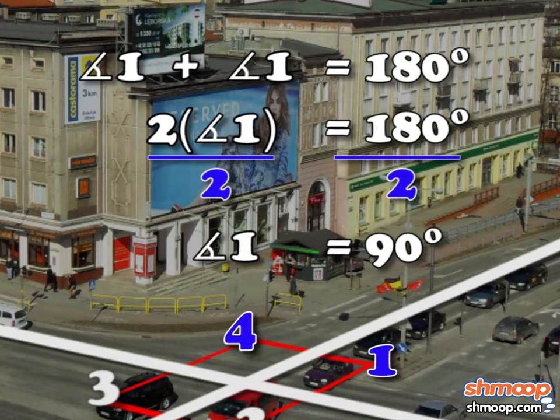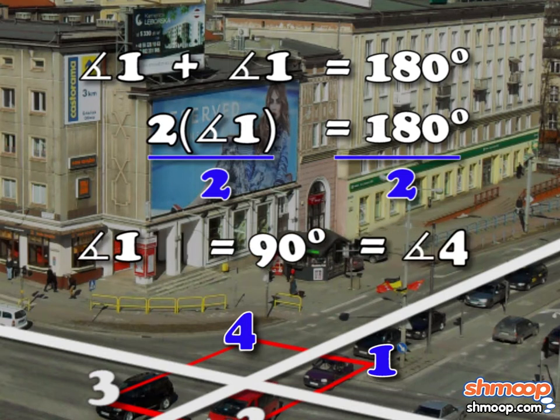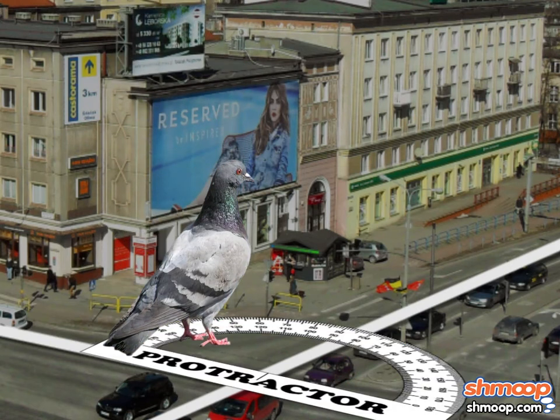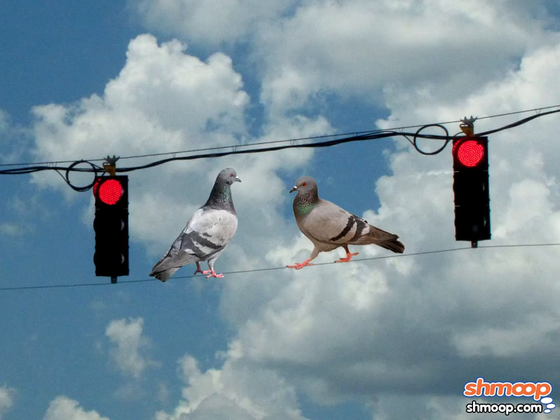Because the two angles are congruent, we know that 90 degrees must also be the measure of angle 4. Since our 90-degree angles are a linear pair of congruent angles, like the theorem says, we know the lines are perpendicular. Voila. He even uses a protractor to be certain. Looks like this theorem reinforces Leroy's argument. There you go. Leroy was indeed correct.